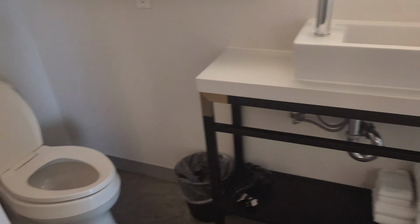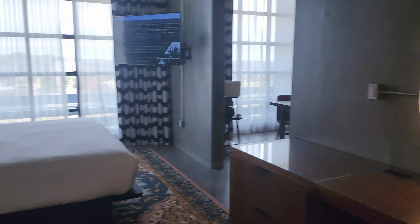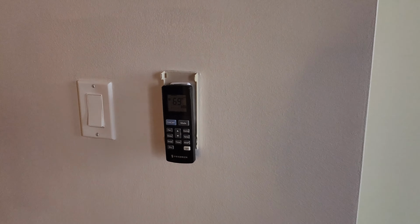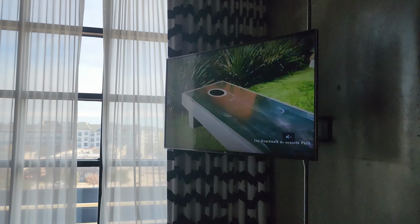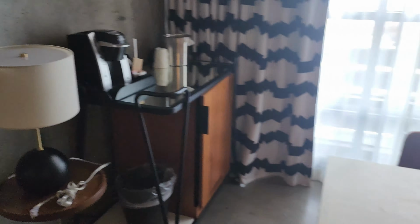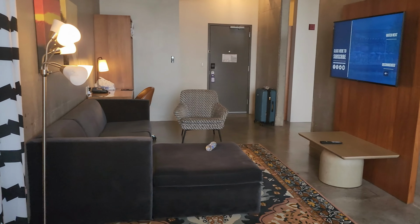The bathroom. Of course, a little toilet over there. Full size sink. When you come out, there's the bedroom area. Another control for the AC. Nice little, probably 65-70 inch TV. Your boy a coffee drinker, so I gotta get to that. Nice little table. And then behind here, well, I'm gonna take another little glimpse of the room before I go out and show y'all the spectacular part as well.